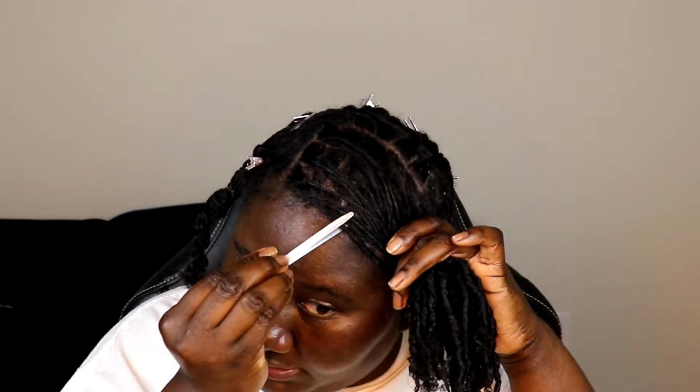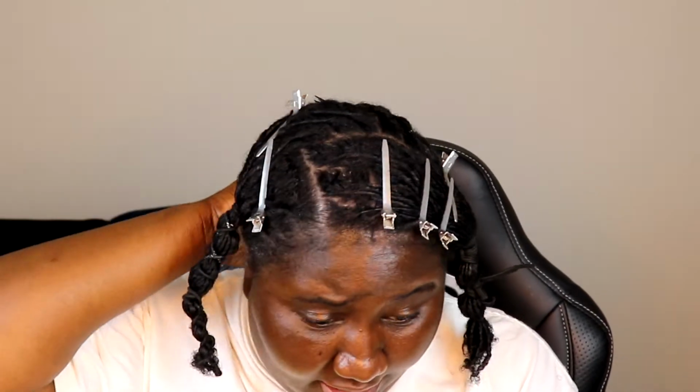Right now, I'm just gonna pull them so it stays tight while I stick this in. That sounds like a dirty joke. A band, this is how I do my stretching method. You just take a band and then you go down your hair as you wrap it. All right, that's it. I am all done. Now I'm gonna go to bed, let this air dry, and then you'll see how it looks in the AM.